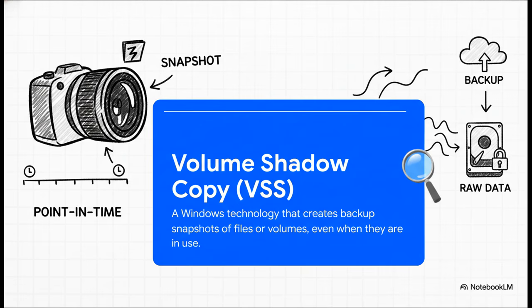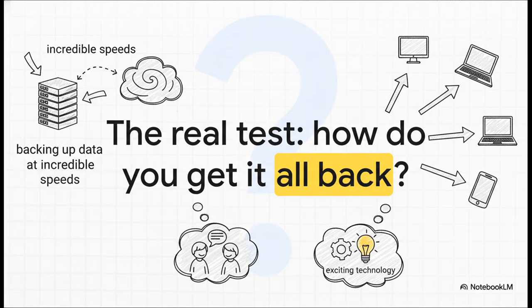So, the key piece of magic here is VSS, or the Volume Shadow Copy Service. The best way to think about it is like a built-in Windows feature that can take a perfect, point-in-time photograph of your hard drive. And it can do this even while the system is running and files are open. This project very cleverly taps into that snapshot to just pull all the raw data it needs for the backup. It's brilliant.